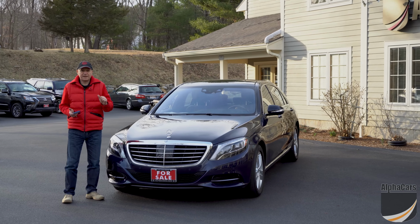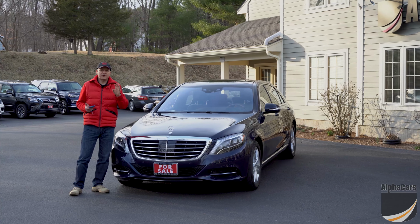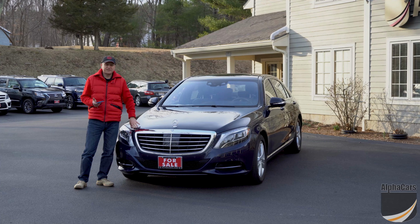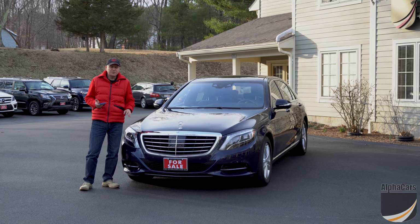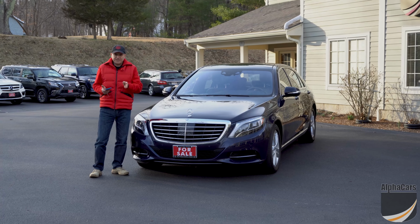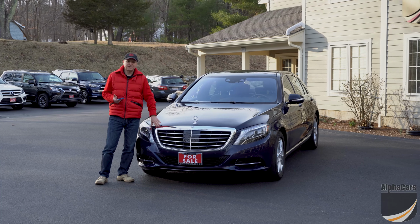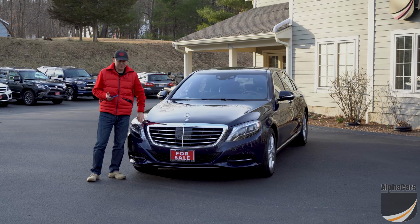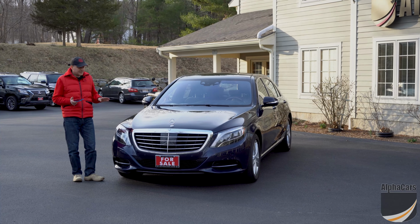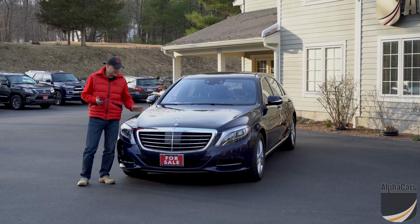You will find a detailed original window sticker that will show how the vehicle was optioned and equipped from the factory. While the base price of this car was around $100,000, which is a lot of money for an automobile, the final price after all the options was almost $110,000. That's $10,000 in options and packages that you almost don't have to pay for.